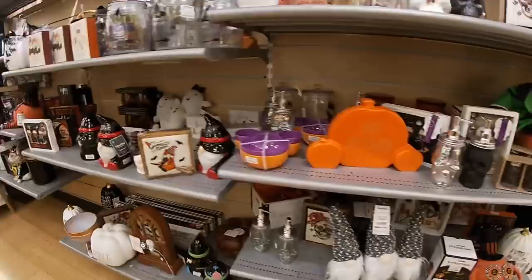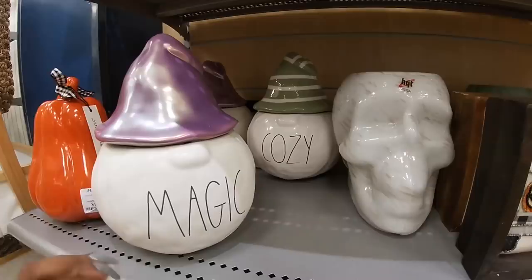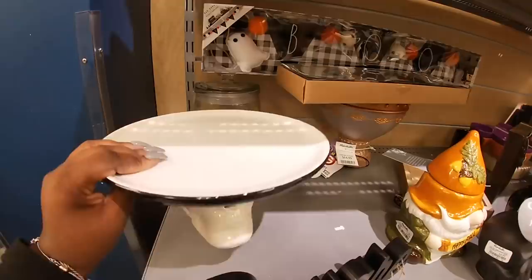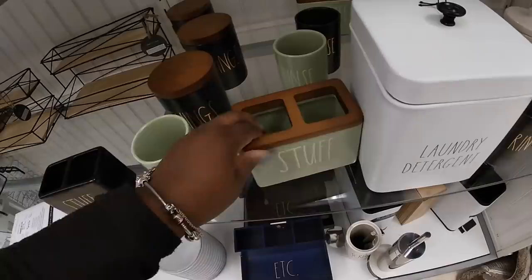Trick. Are these candles? No. Okay, so they say magic and cozy. Fly. Little birdhouse, I think. Another Rae Dunn piece. Fright Night. And a Rae Dunn banner that says boo. They don't have anything in their bathroom section today. This is a new Rae Dunn color I haven't seen. But other than that, nothing else.